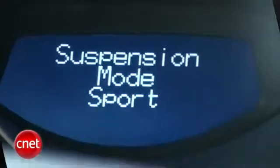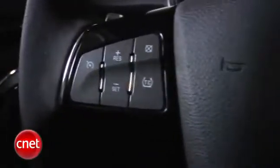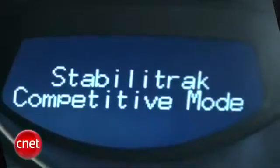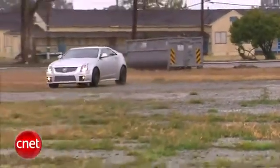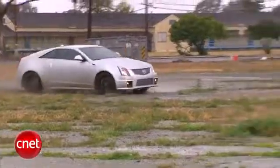CTS-Vs come stock with magnetic ride control, their adaptive suspension, which goes from a tour mode to a sport mode with the push of a button. Similarly, leaning on the StabiliTrak button puts this car into competitive mode or takes the traction off entirely, which I don't recommend with 551 foot-pounds of torque.